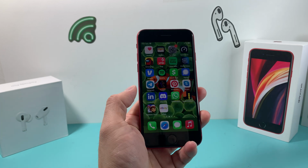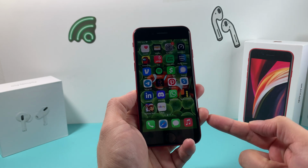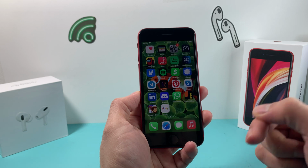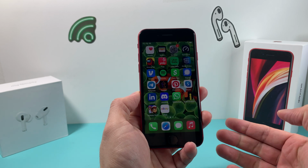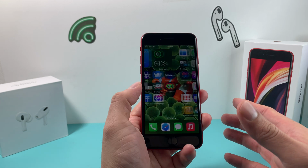In today's video, we're going to talk about the iPhone SE second edition going into 2023. Is the phone still worth it, and what can you expect out of it this year? And can I compare it with the new iPhone SE third generation that was released last year in March? So I'm going to give you a breakdown of what you can expect out of this phone.